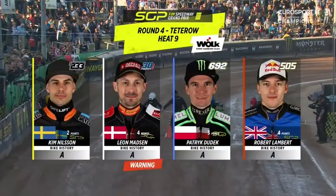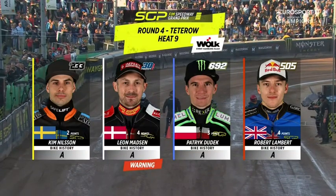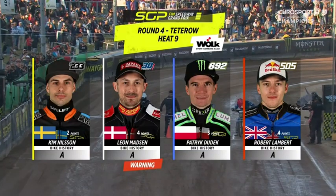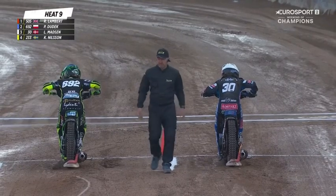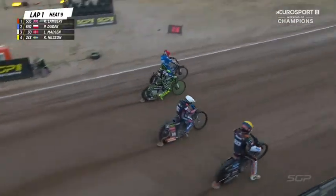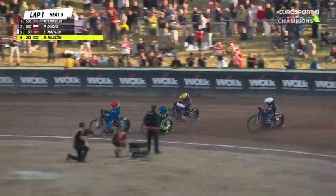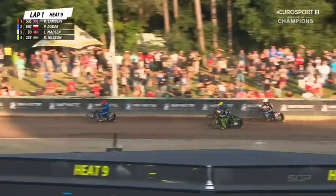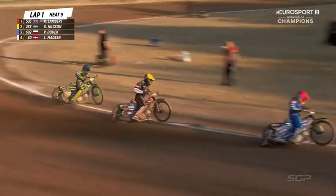So the lineup then is Robert Lambert on the inside in red, Patrick Dudek out of gate number two in blue, Leon Madsen with a warning of gate number three in white, and Kim Nielsen with a second place last time, a good ride from him. Heat number nine, green light comes on. Tapes are up sharpish, and Robert Lambert has made a smashing start. Kim Nielsen's there on it. Ooh, on the inside. Patrick Dudek grabbing a load of grip coming through midway through the first second corner, but Kim Nielsen just about hangs on to second place.